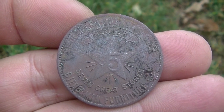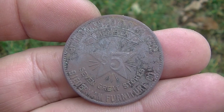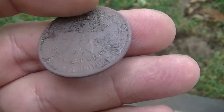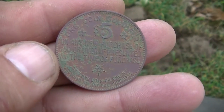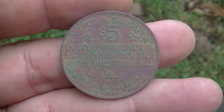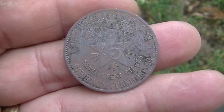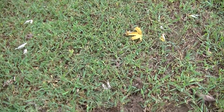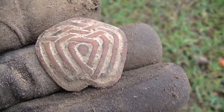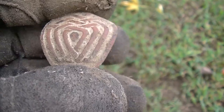Okay, guys, I cleaned it up as good as you can. It's from Biederman's Furniture Company. I'm not sure if it's real old. It's a $5 coupon, but it does say somewhere on the back that it's also worth 50 bucks if you, I guess, pay for it then or something. But anyway, it's a cool old token. I'm tickled to have it, and we'll keep going. On one of our past episodes, I found a thing similar to this that got identified as a bolo tie slide.